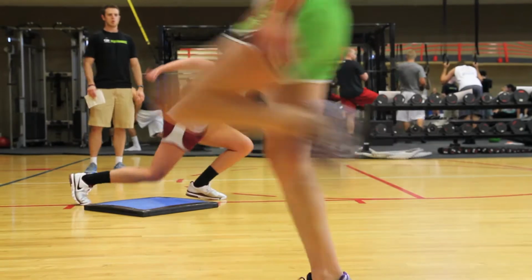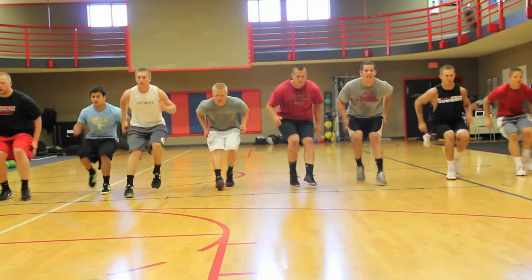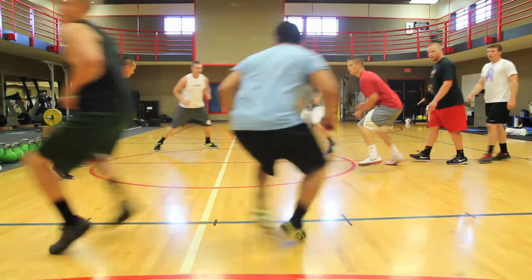Everything that we do really fits in our philosophy of training movement patterns rather than training muscle groups. A lot of our athletes will have a day where we're working on acceleration and everything is very linear, very straight, going forwards and backwards. So our speed and agility work for that day is going to reflect that. Our medicine balls for that day is going to reflect that. Our lifting for that day is going to reflect that. And then of course our conditioning for that day is going to reflect that.